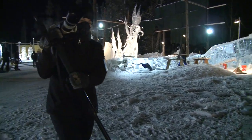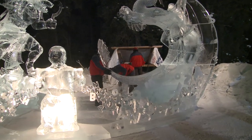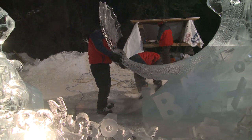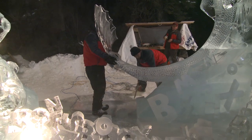The last dance is being cut. Oh, it looks like they're getting ready to cut a support. This is the most hazardous part of any of these sculptures, cutting the supports out. We always hold our breath just a little bit while this is being done.